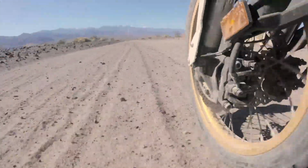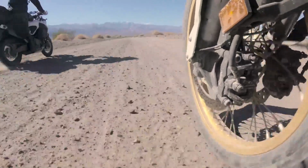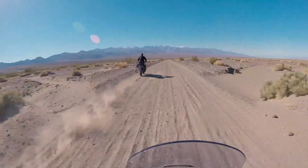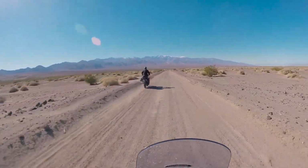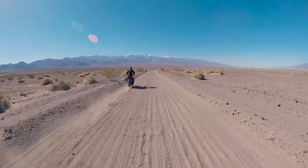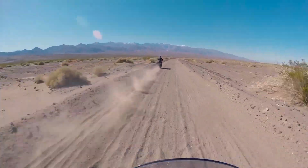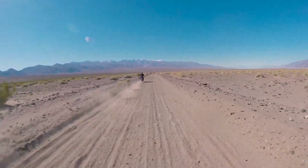So this is the softer sand. When it gets deeper, it gets a little more challenging. Just gotta lean back in the saddle and give it a little bit of gas. Sketchy parts when the front end starts to go side to side. This is where it'd be awesome to have an Anakee Wild up front and the Adventure in the rear.